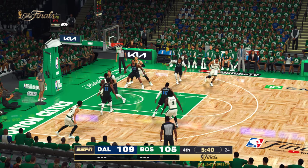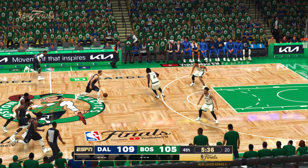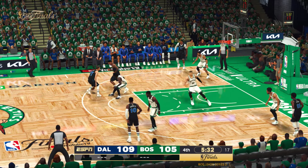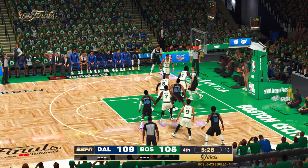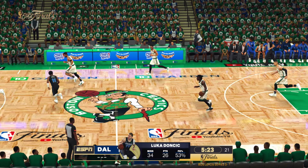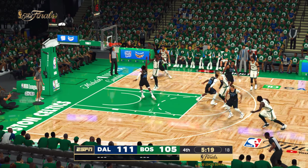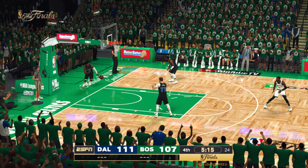Wow. Here's Brown. He doesn't hit that one. Nice D from Doncic. It's very comfortable down low. This guy is an absolute machine. Luka Doncic keeping his foot on the gas and giving the defense everything they can handle. That's it. And the Dallas lead is cut down to 4 points.